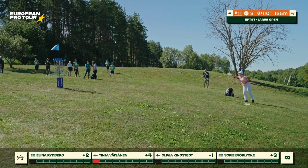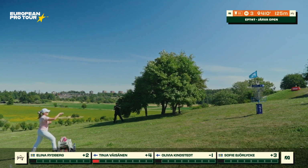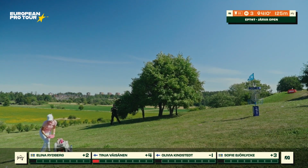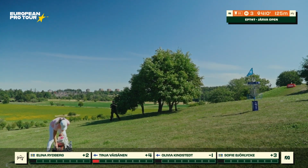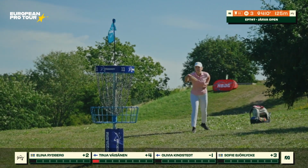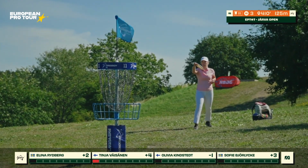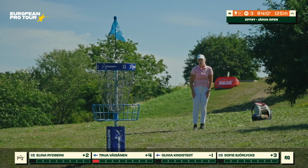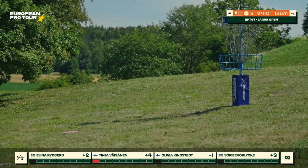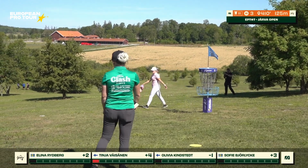She's currently outright leader now at 1 down. Played a solid front 9. Tijna misses that putt. It's looking like another bogey or worse for her here on the back 9. And her putt is just a little bit too far right. Catches chains, but not much of a chance of sticking that far wide.